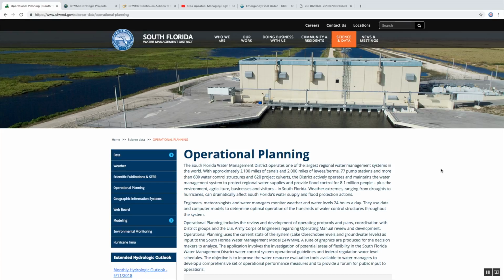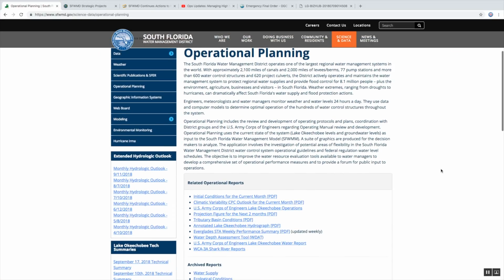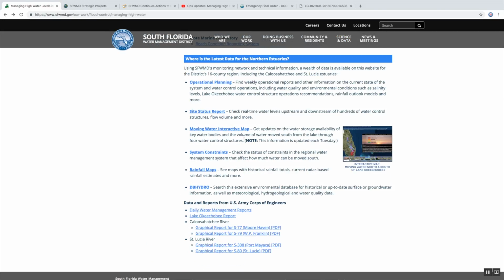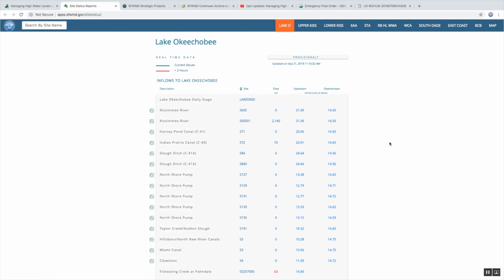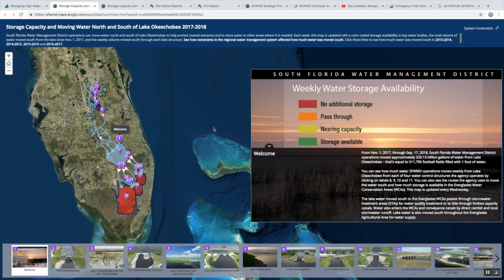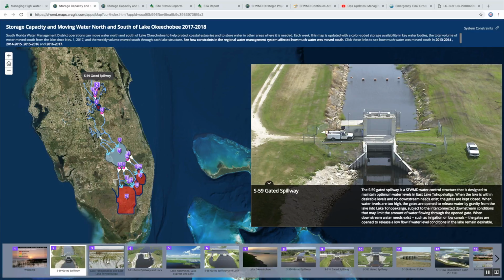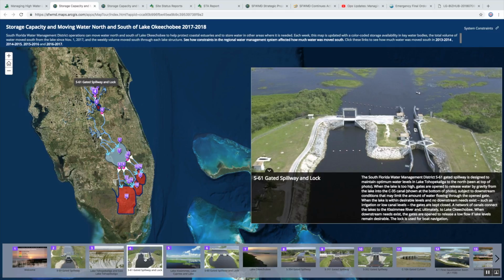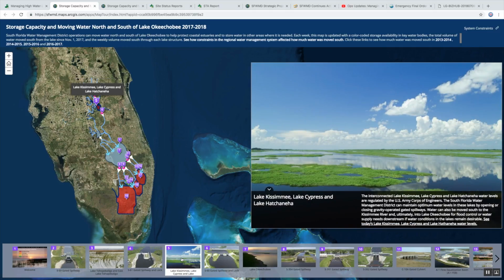Find weekly operational reports and other information on the current state of the system and water control operations. Site status report. Check real-time water levels upstream and downstream of hundreds of water control structures, flow volume, and more. Moving water interactive map. Updated every Tuesday, you can quickly see the water storage availability of key water bodies, including the water conservation areas and the volume of water moved south from the lake through 4 water control structures.